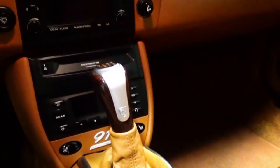Again, time capsule. Everything in this car looks brand new. White face gauges. Another beautiful touch in this car is it has an Alcantara black headliner. Very, very nice. The rear seats in this car, again, full leather. No vinyl, nothing cheap, no expenses spared in this car.